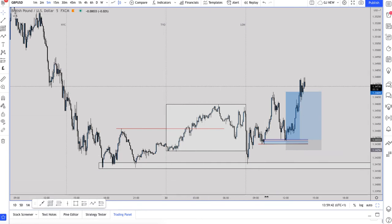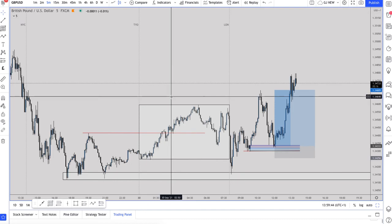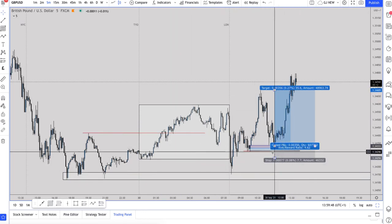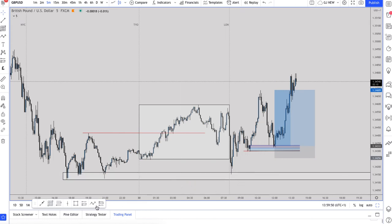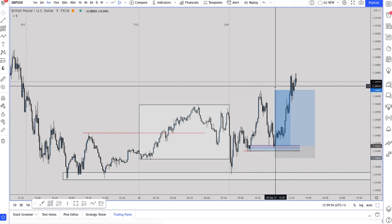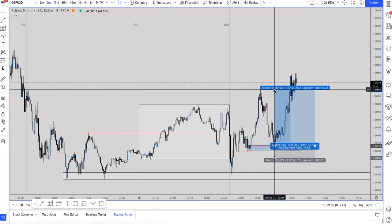But yeah, basic structure: taking the highs, higher low, again, higher high, higher low. We can capitalize on all of these moves. We're just looking for pullbacks to get in these types of moves, and it can pay you over and over and over again.